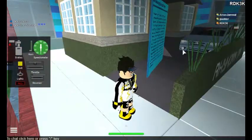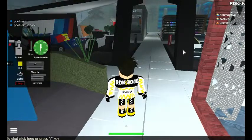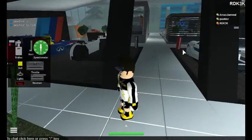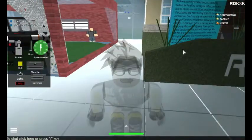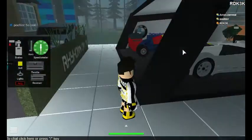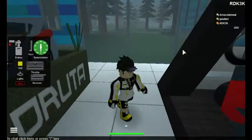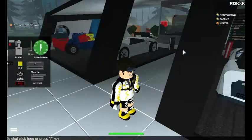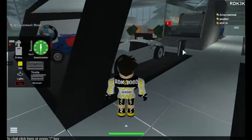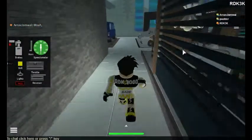Okay, and this is Valor Motors, the Valor car. This is the Rhyhorn. Nice looking SUV. And going into more booths.